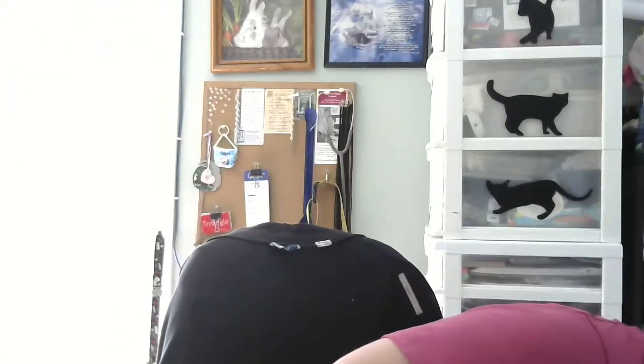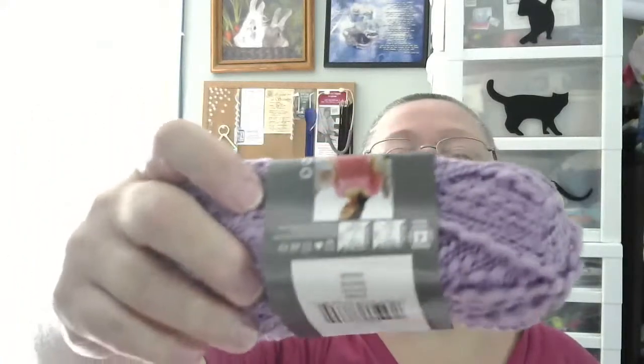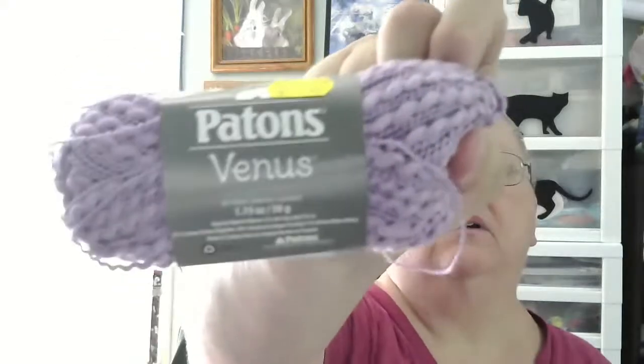And then I got a bunch of yarn haul. I went to Len's Mill, which is a yarn and fabric store. I got some fabric for my amigurumi, for the hands and feet, from Valerie's Old Soul Crochet. And I got two of these, which is called Fast Track. I got two shawl and balls. And I got 10 of these. It's called Patton's Venues. They were all 50% off. So, yeah. So, that was fast forward.